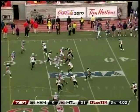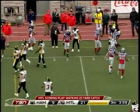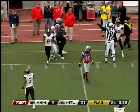Flags it down, and Wright sends this kickoff short at the 40-yard line. That's where it was fielded by Thigpen. And the Ticats will have great field position.